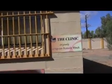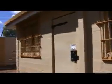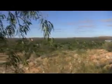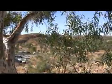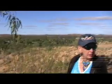This is originally the female European block, later became the clinic. It's a staff-only building today. At ANZAC Hill, you can see the beautiful scenery. Just great views behind me. And we're going to go on up to the museum. ANZAC Hill is a memorial to the Australian-New Zealand Corps. So let's go up and check it out.